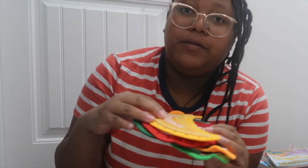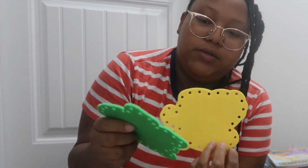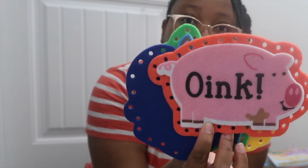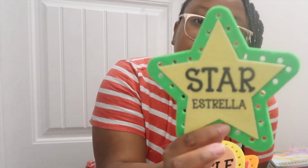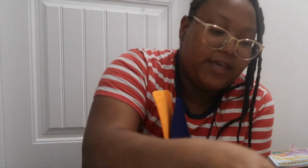We also have these little felt learning items. This set is fruit and vegetables. This is more so for my 2-year-old. So that's that set. And then we have a set with the animals: pig, horse, sheep, and then the chicken. And so we'll go over what animal it is and what sound the animal makes. And then we have the shapes, and it just says the shape in English and Spanish. And like I said, their daycare teaches them Spanish, so I try to incorporate that at home as well.